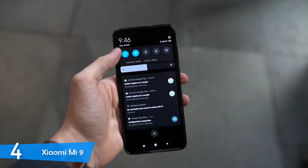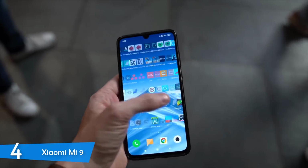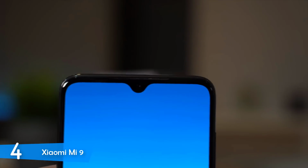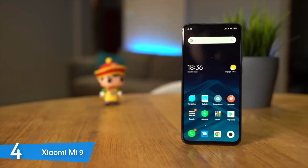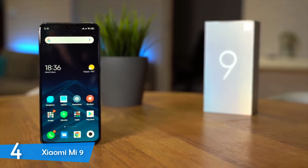In the front it's protected by the Gorilla Glass 5, it has a great headphone jack, and also it has a USB-C port and a mono speaker on the bottom, and on the right side it has the volume rocker buttons and the power button. You should also know that this phone has an amazing screen and it can display very sharp and vivid colours.